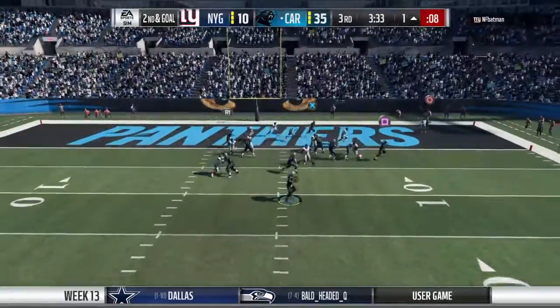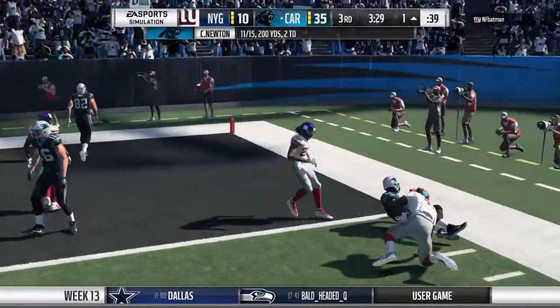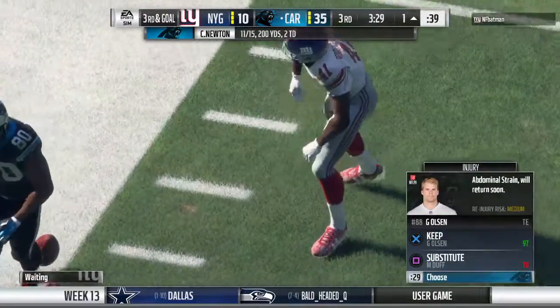To throw on second down is Newton. That's caught at the 1. They get only a yard there. Now it's 3rd and goal.